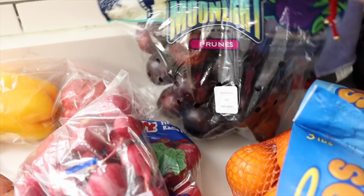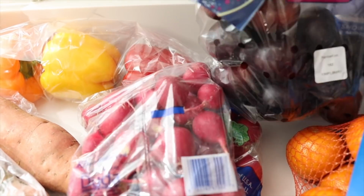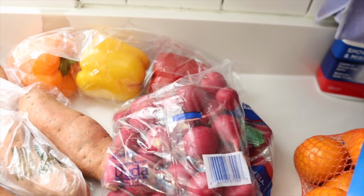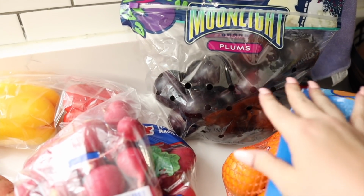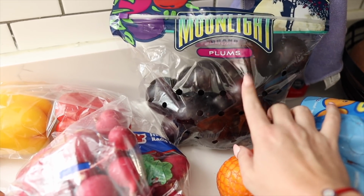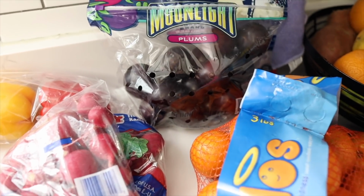I got a bag of prunes for the girls so they can just go ahead and snack. Are these prunes or plums? Oh, they're plums. I was like, these ain't no prunes. I don't need to be having all these kids eating prunes. We only got one bathroom still. But anyways, these are just some plums. I love these. They're so good. Definitely not like a low carb option, but they're delicious. They're one of my favorite fruits.